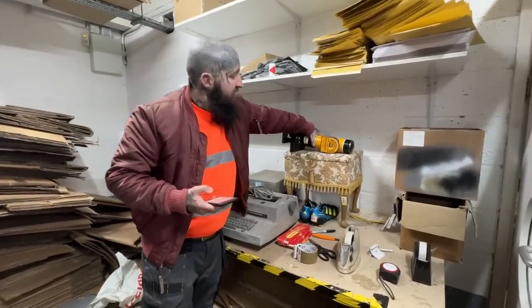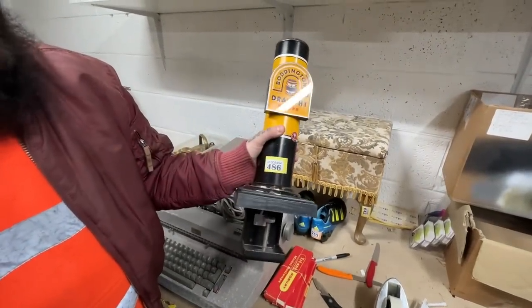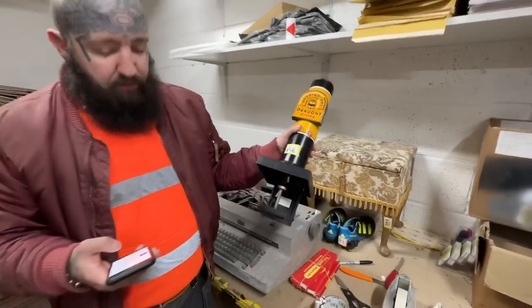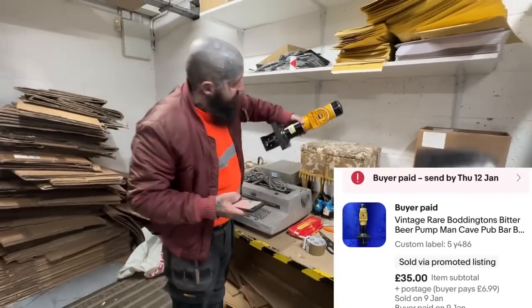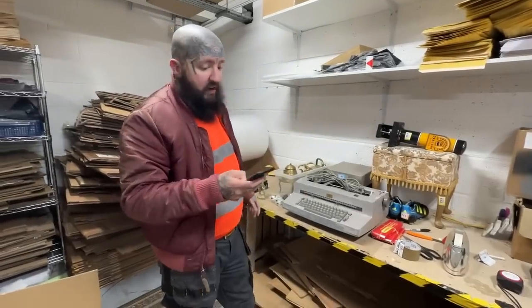This here sold on an offer. I think that was listed for £40. It's just part of a beer pump. And that went for £35 plus postage. Postage is on top of everything.